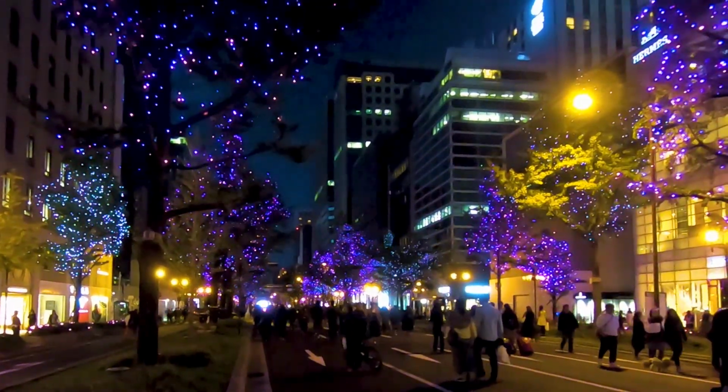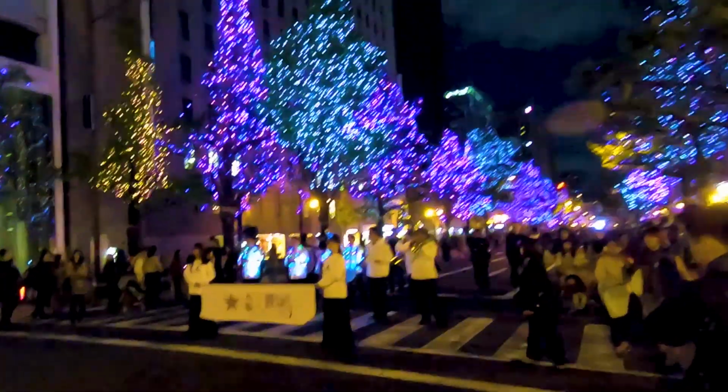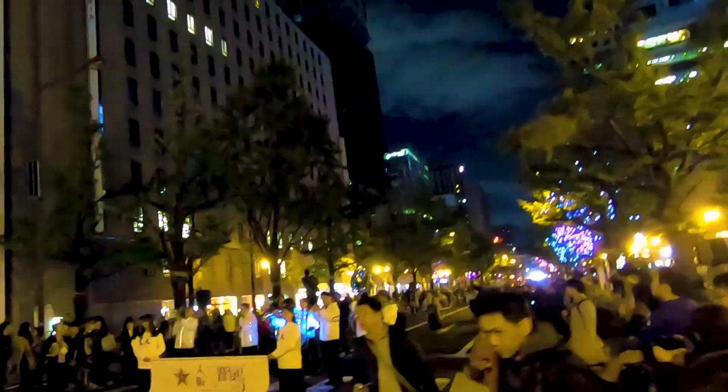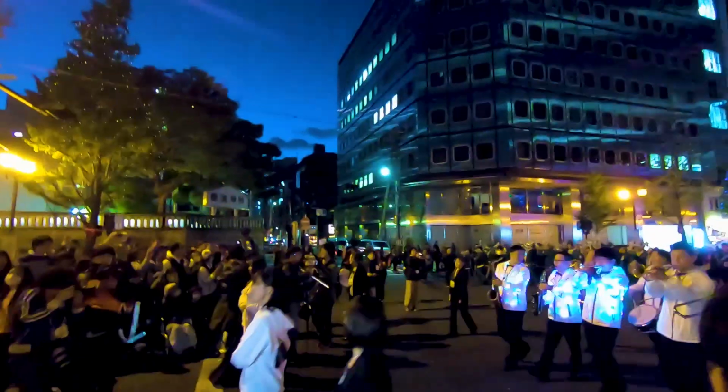I visited at the end of November, just when the winter light festivals spring up all over Japan. Twinkly lights across the country turn on to turn off the forthcoming winter blues. I just so happened to be here for the opening night.